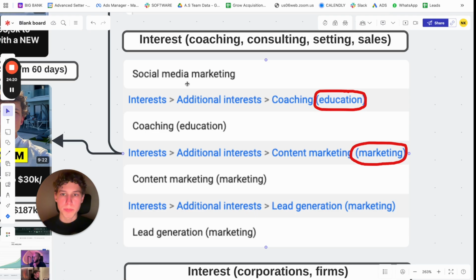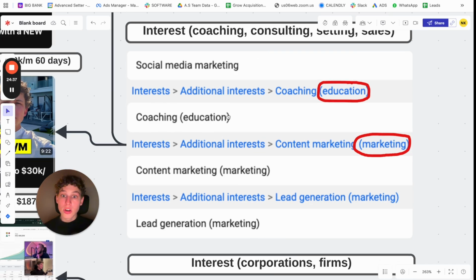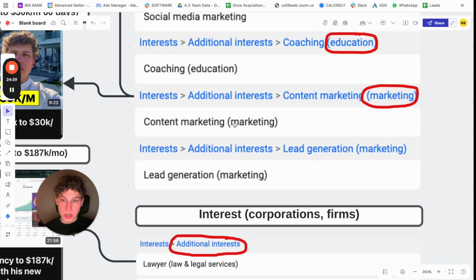If you want me to create it, I'm going to make a specific Loom about this entire app process and other interests as well. You can send me a message on Instagram and I can send you the interest, because these are very broad interests, which is fine, but there are very niche interests that create insane ROAS for clients. Social media marketing: content, coaching, content marketing, and lead generation.